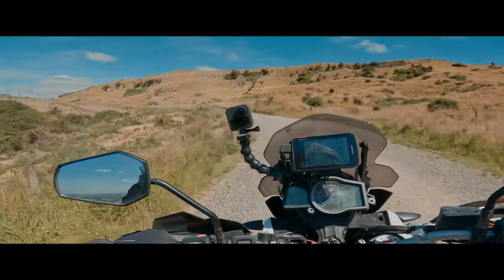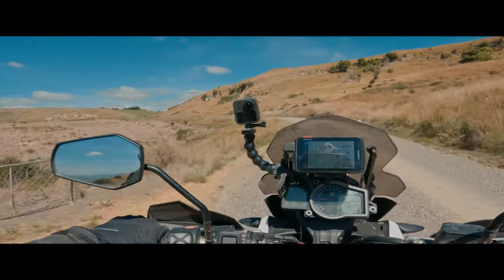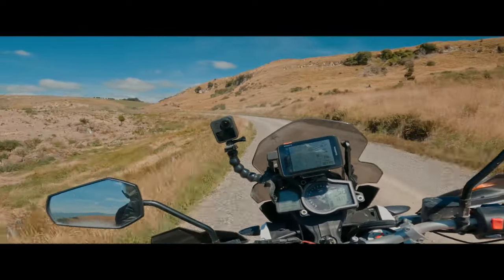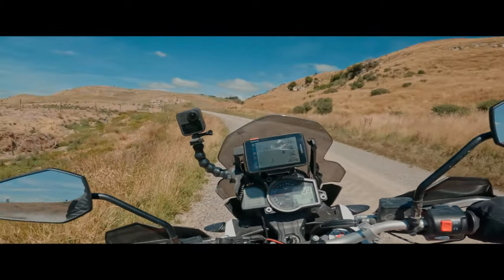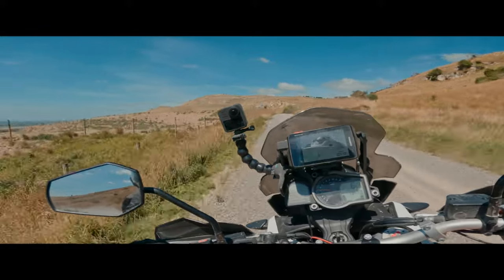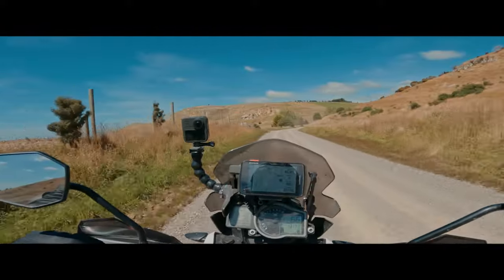Just outside of Browns, aren't we? Yep. I think they call this cutting through the Forest Hill. Yeah. So we've had quite the tour of Southland today. Yeah, it's been nice. Bloody good day.